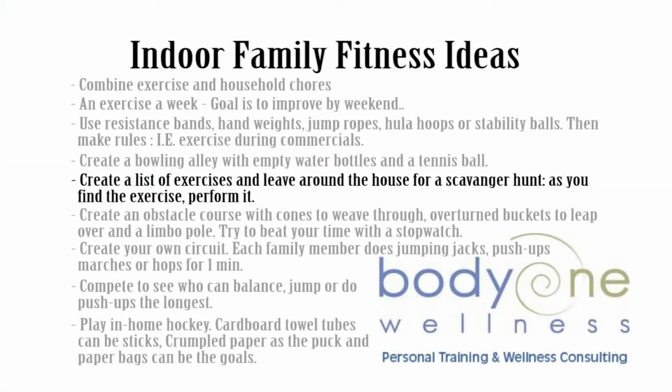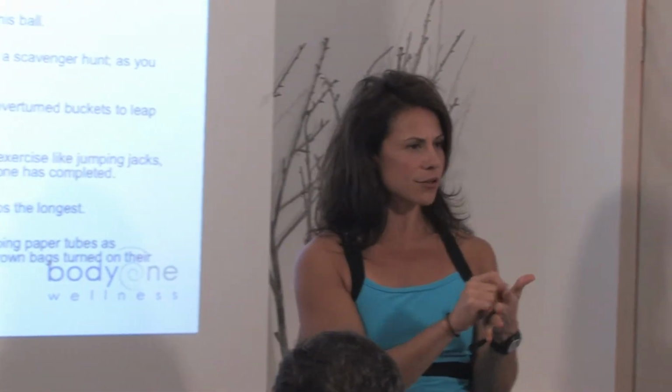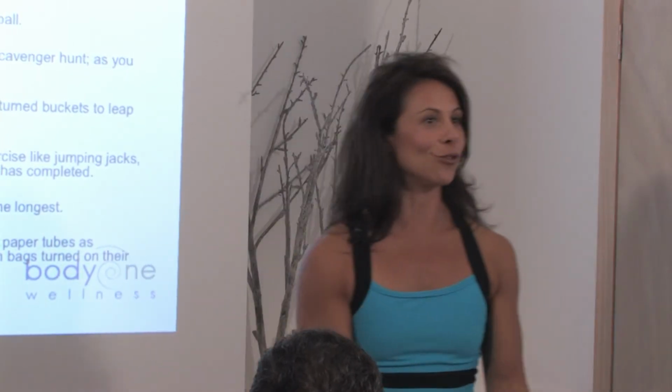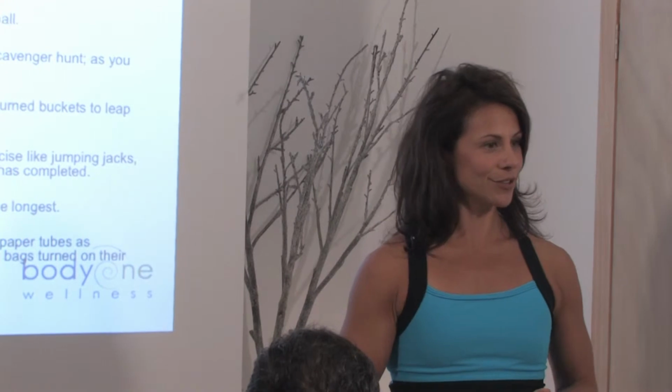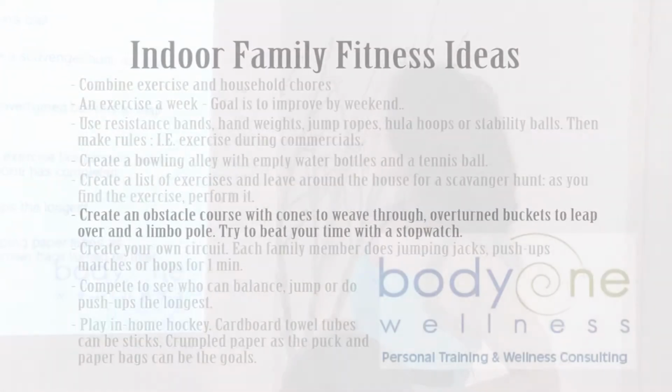All right, create a list of exercises and leave it around the house. Okay, like a scavenger hunt. So maybe squats are over here, and you have a list of exercises. So once they find the squat exercise list, they got to do the squats, and whoever finishes the list first wins a prize. Or they don't have to do dishes that night. Something that's a reward, okay?